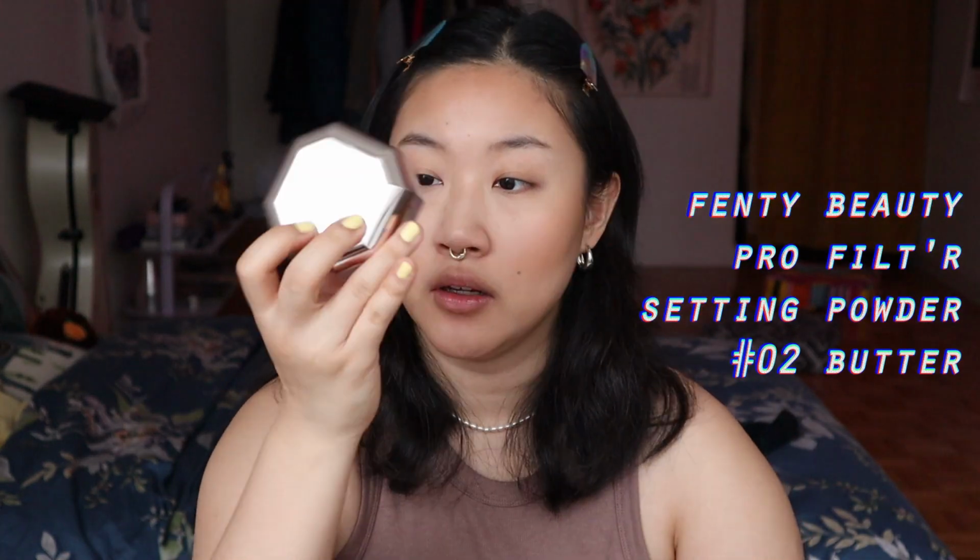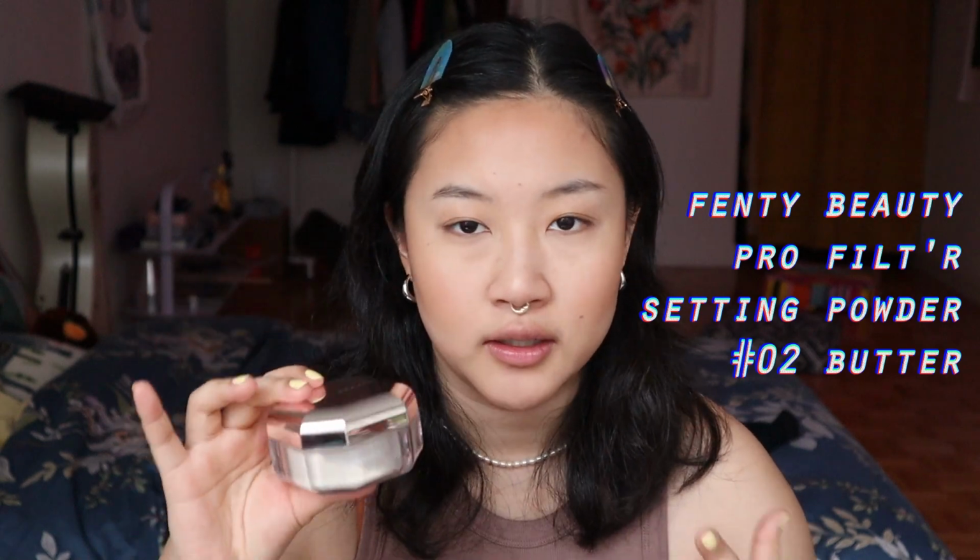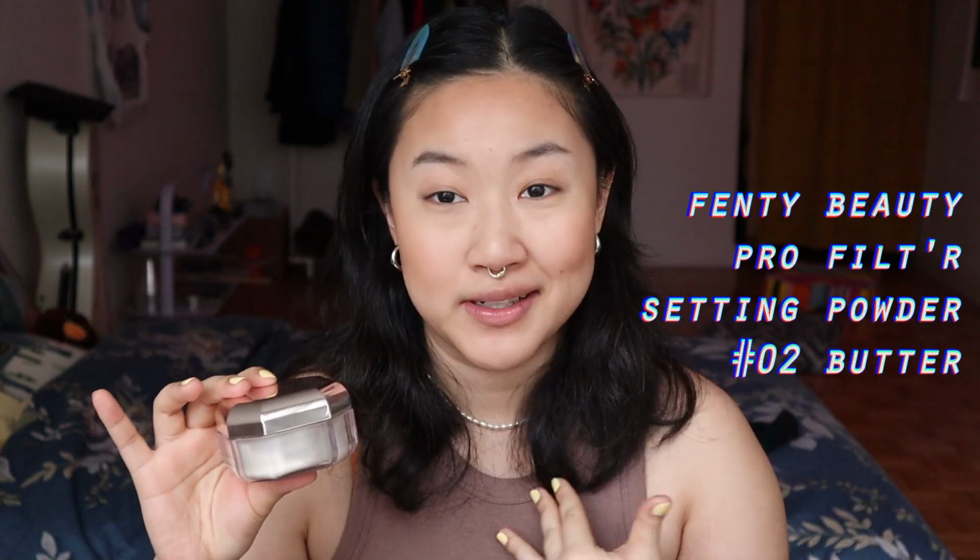So for setting my whole face, I'm using the Fenty Beauty, what is this? Pro Filter Instant Retouch Setting Powder. You've seen it, you've tried it, you love it. I personally know this one works for me, and this is my second or third repurchase. I'm probably gonna keep buying it till I die. I also use this powder to set my under eyes, but I didn't really want to show it just now because I want to act fast before it sinks into my fine lines.